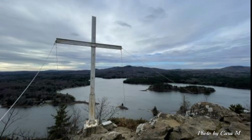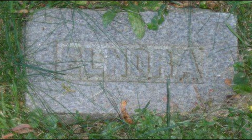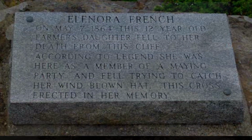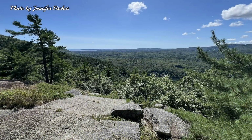Here you might be surprised to find a large white cross standing 24 feet high and 12 feet wide. This is a memorial to Eleanor French, a 12-year-old maiden. In May of 1864, Miss French was climbing the cliff with her sister and friends when a gust of wind blew her hat off, which she retrieved.